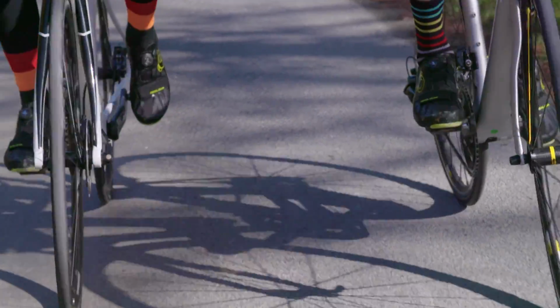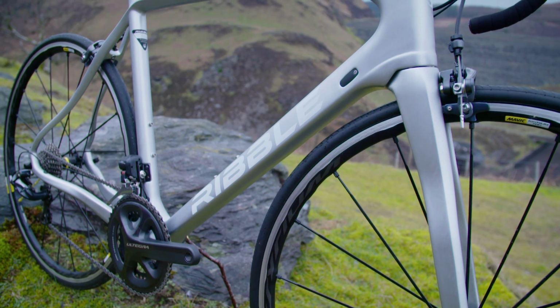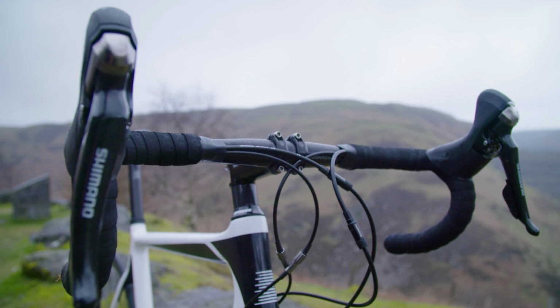We're now pitting two bikes that are big on value up against each other, even though they are fairly different propositions. First up, we've got Ribble out of Lancashire with their R872, and that's going up against what is very much an endurance bike, the clue's in the name. It's the Boardman Elite Endurance SLR 9.2 disc.